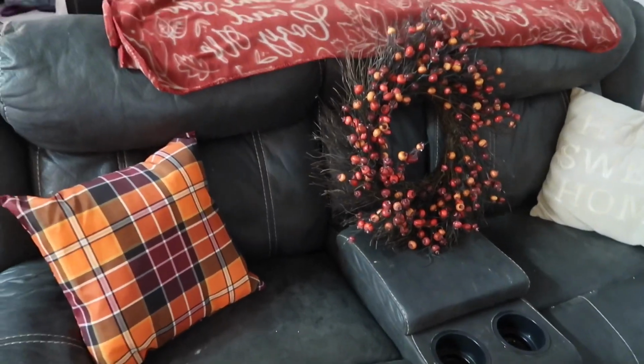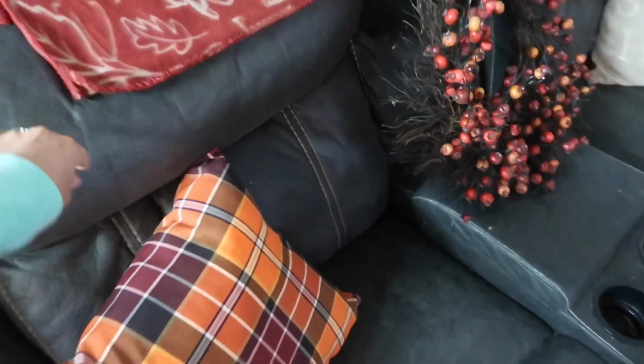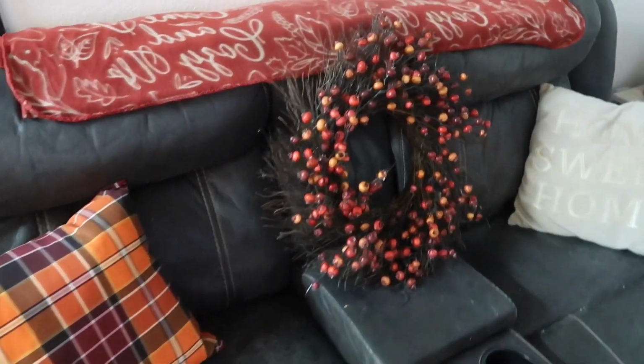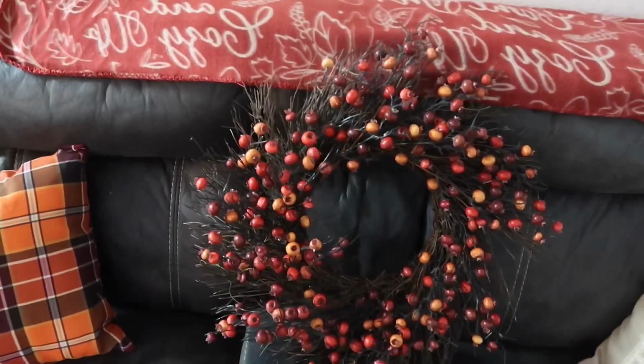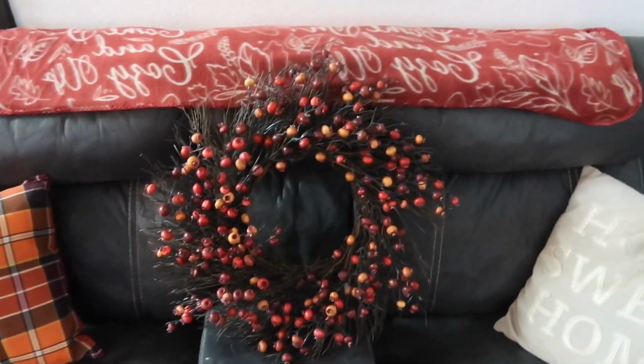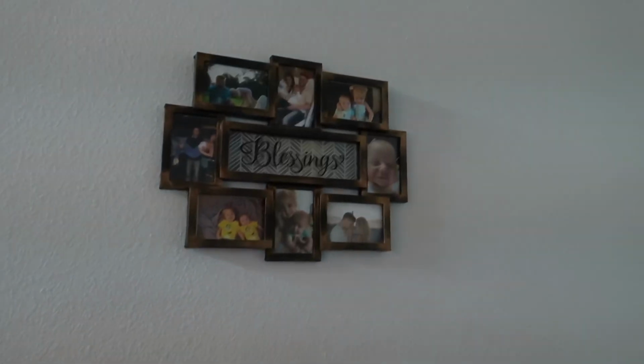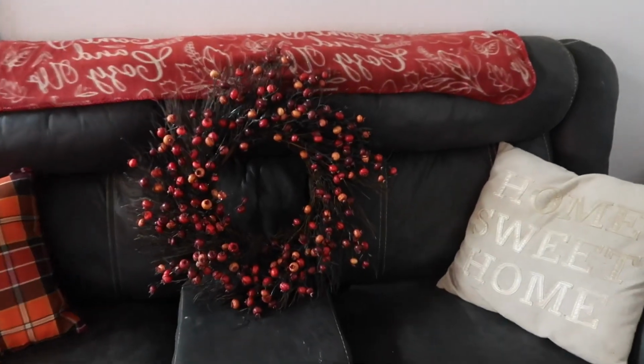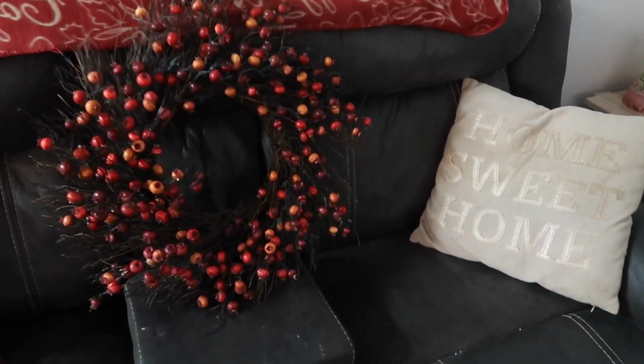Over here on my other couch, I have this orange plaid pillow from Walmart for $5, along with another $2 fleece blanket here on the top. And over here I have this berry wreath, and I'm honestly not sure where I'm going to put it yet. I'm thinking up here, maybe by these picture frames, if I move the picture frames over. Not really sure yet, so for now I'm just gonna leave it out until I decide somewhere to put it.